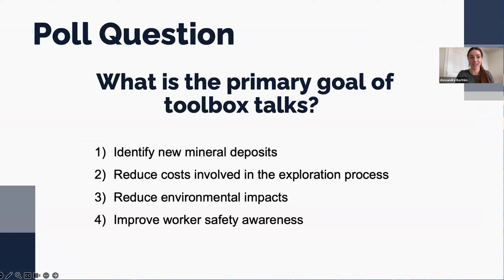Now that we've gone through a little bit of what a toolbox talk is, let's go through a brief learning check together with a poll question. What is the primary goal of a toolbox talk? 1, is it to identify new mineral deposits? 2, is it to reduce the cost involved in exploration? 3, to reduce environmental impacts? Or 4, improve worker safety awareness? And I'll give a couple moments to complete this.